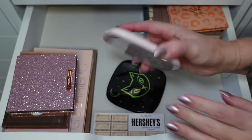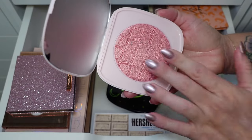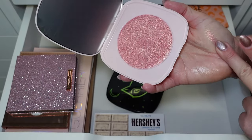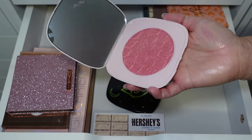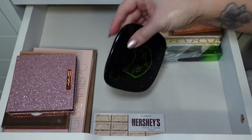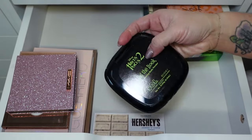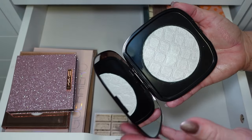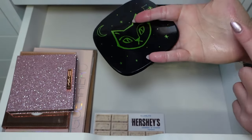Soul Body in Pretty Peachy. Okay. It's so pretty, but I don't know, do I need it? It could be like a blush topper. Not necessarily a highlighter. I'm gonna keep it. And this was from the Hocus Pocus collab. I think it was the second one, not the first one. This is, yep, Hocus Pocus 2. Find the Book, Shimmering Body Powder. Oh, this one is like bluish green. Look at that. You know it's not going anywhere.